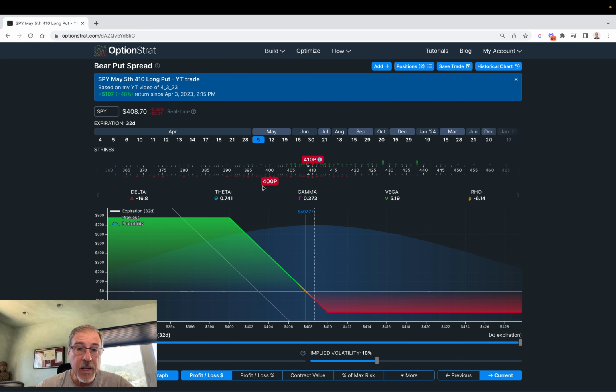So again, right now, let's just say that we sell the 400. Now we've reduced this risk from $700 to a maximum risk in this trade of $223. Again, that's because we paid about $7 for this, and then we're going to get about $5 for this, and that's what comes together to make up this max risk of about $200.